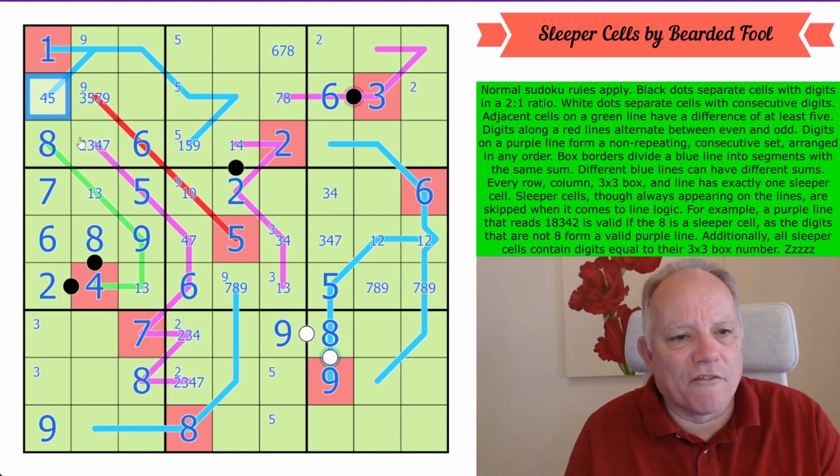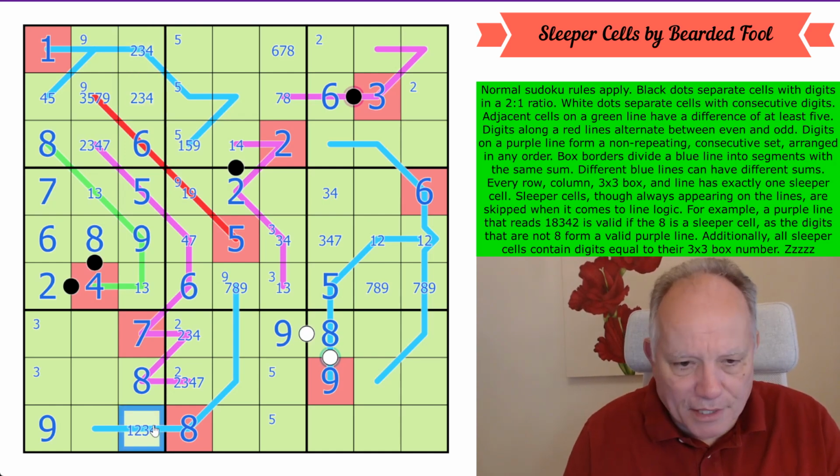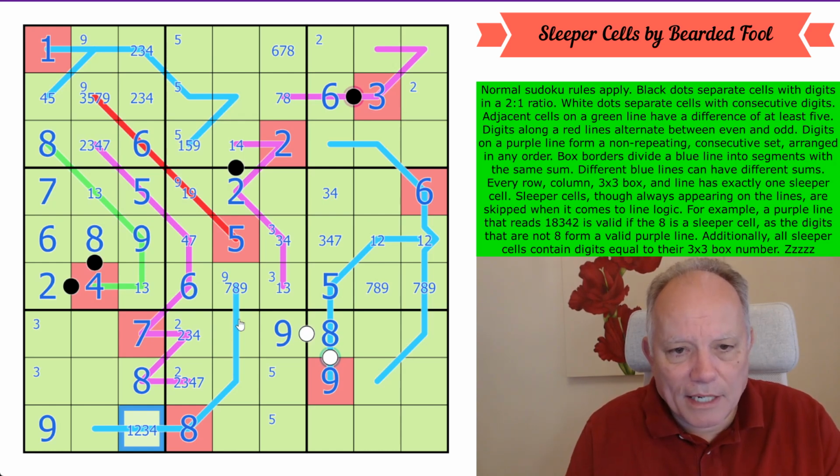This is 4 or 5 by Sudoku. Got 1, 2, 3 and 4 to place in column 3. I mean, I really think Sudoku could be my friend for the rest of this puzzle. I'm certainly hoping that's the case because I understand it better than sleeper cells. But I've kind of finished with the sleeper cells in a way.